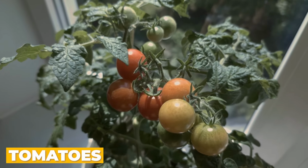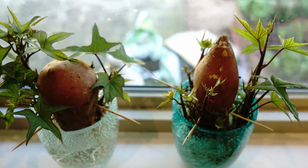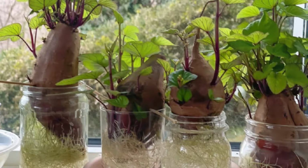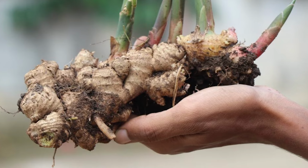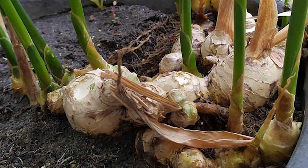Tomatoes, especially cherry tomatoes, can flourish in pots if you have a south-facing window. Sweet potatoes can be easily propagated on your kitchen windowsill using glass jars and water. Ginger can be cultivated indoors in filtered sunlight. It's completely edible and used in various recipes.